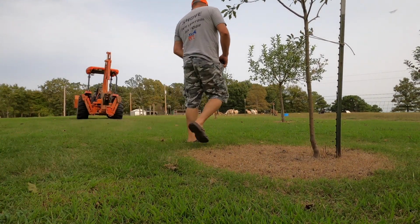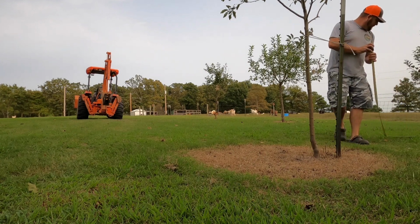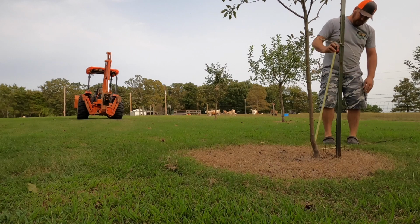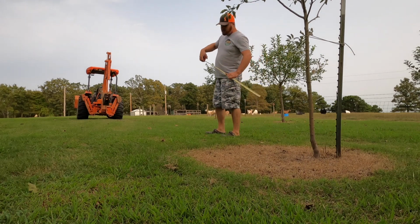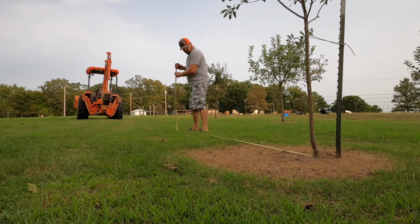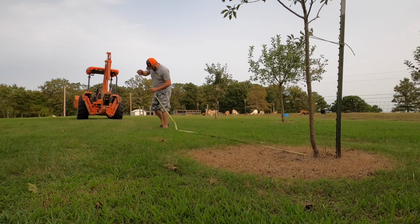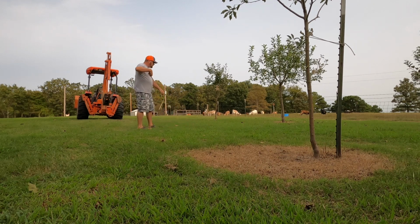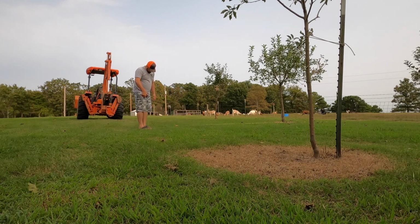I need to space them out accordingly. See how far apart they are this way. All right, let's get our first one marked and get to digging. Perfect.